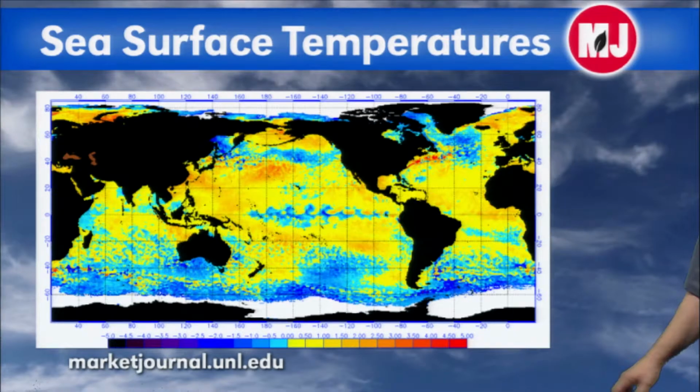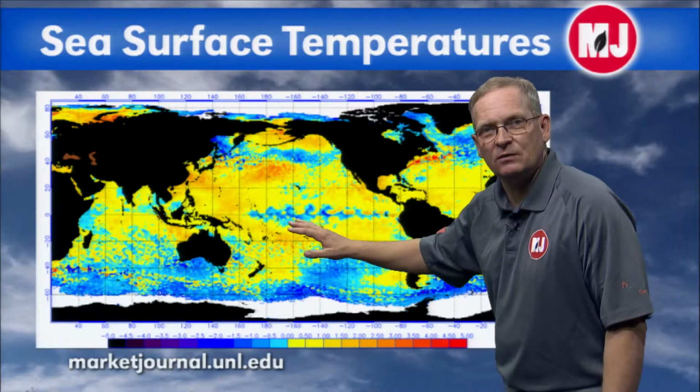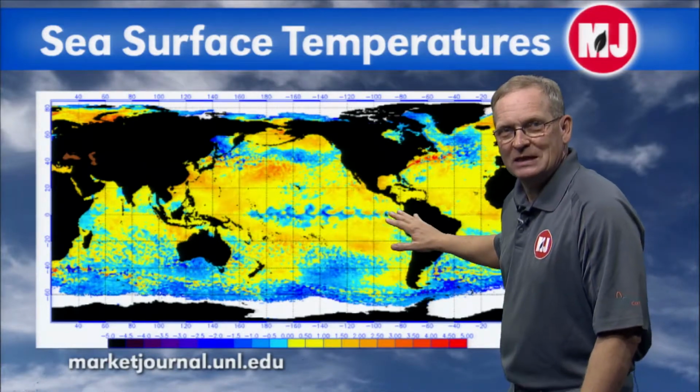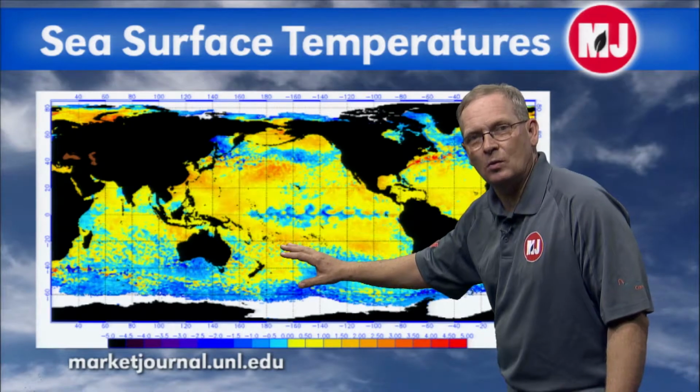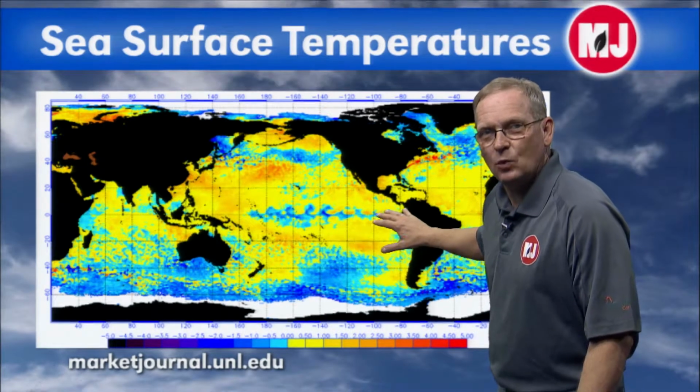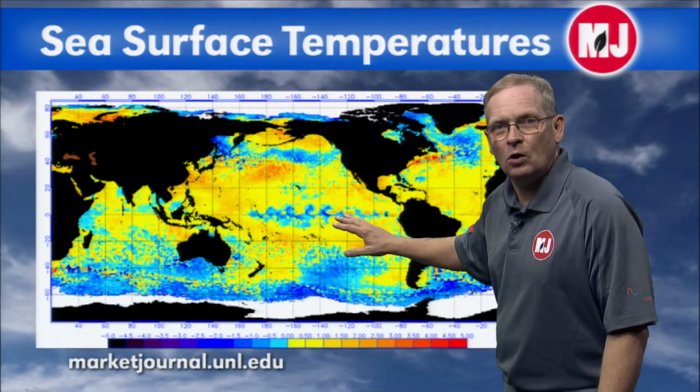As we go to the surface temperature maps of the Pacific, we'll notice that below normal sea surface temperatures are starting to expand. We're starting to see some of that upwelling with the water that's about 200 to 300 meters deep, with below normal sea surface temperatures starting to make its way up into the eastern Pacific. So we're starting to see this region go toward below normal sea surface temperatures.